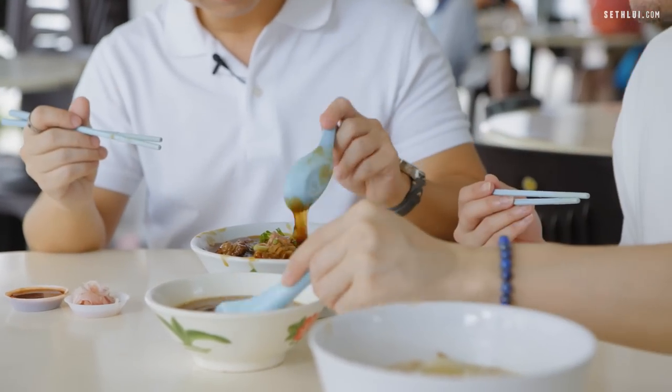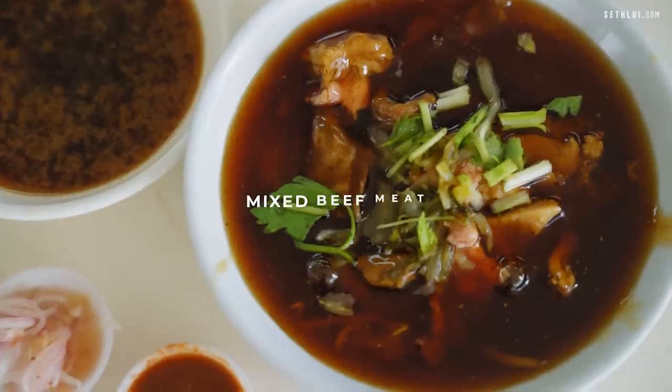Okay, I'm gonna try the soup first. Soup looks pretty good. Oh, okay, very beefy. So normally beef soup, right? Star anise flavour is quite strong. But for this, I'm not picking up any star anise taste. More beef, just beef. Yeah.